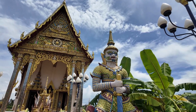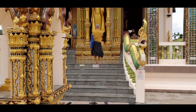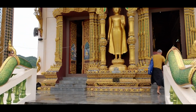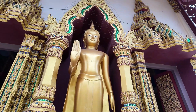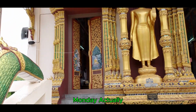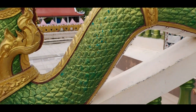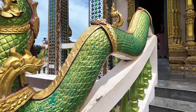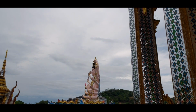Some staircases here, all guarded by nagas. They seem to go all the way around on either side, and this is a wonderfully smooth gold. I think that's representing Wednesday of the Buddha. Let's take off our flip-flops here. We'll go inside. Again, these nagas are not in the south here. I have seen one that had the fish. Usually this naga comes out of a fish head, but not this time. There's Guanyin.